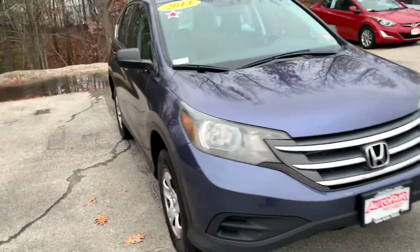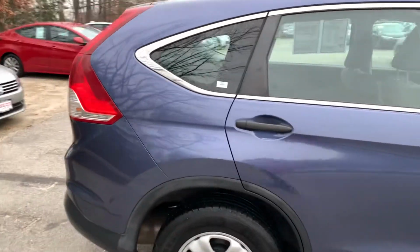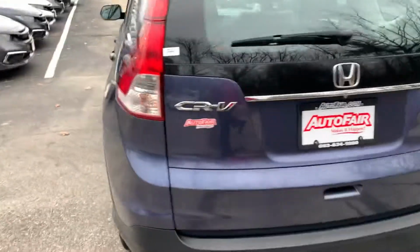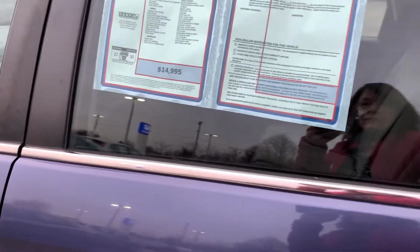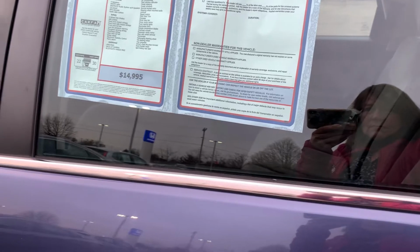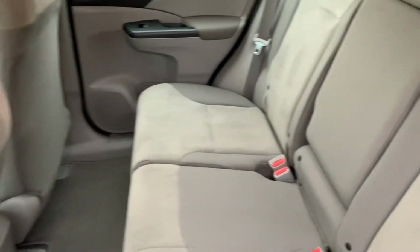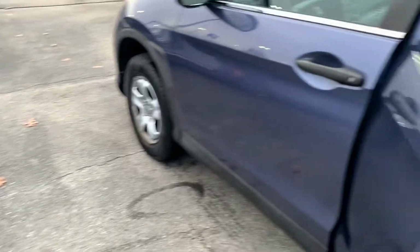I'll just do a quick little walk around for you. Beautiful condition. Back seat is in very nice condition. And to put the seat down, you just do that and it folds right down. Very spacious and comfortable.